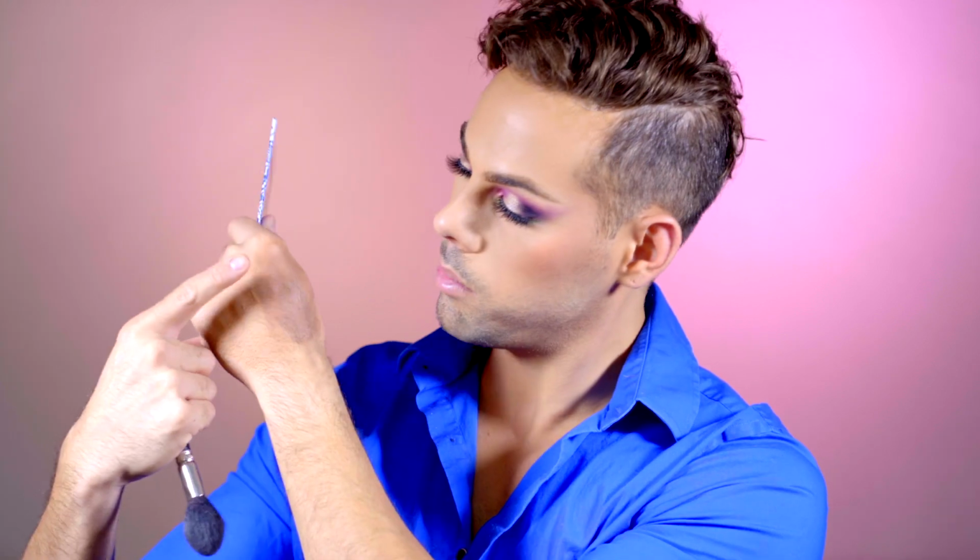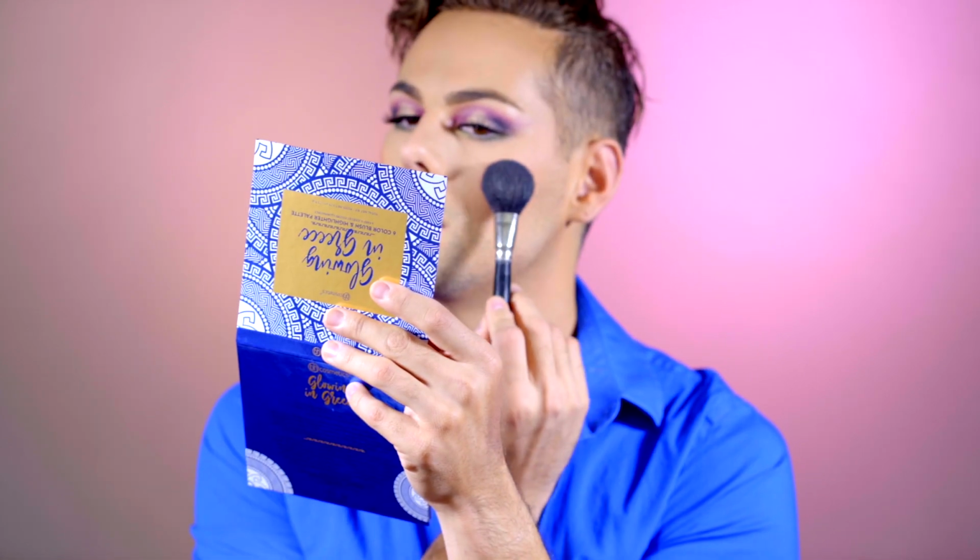And I'm not gonna go so heavy on the blush today. I'm loving how this blush is looking. These two blushes are really gorgeous. There is a slightly darker and more shimmery blush as well, which is, you know what, I'm gonna put that one on as well. I'm just gonna put it a little bit on the apples. And that one's a bit more of a orangey tone with a little bit of shimmer in it.